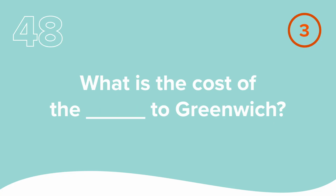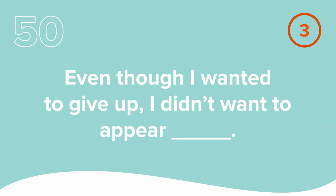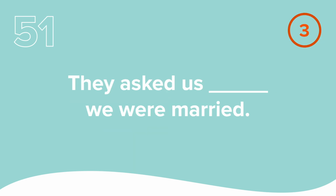What is the cost of the fare to Greenwich? Getting 7 kids up and ready for school is no easy feat. Even though I wanted to give up, I didn't want to appear weak. They asked us whether we were married.